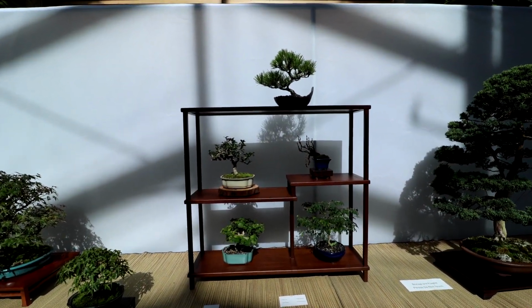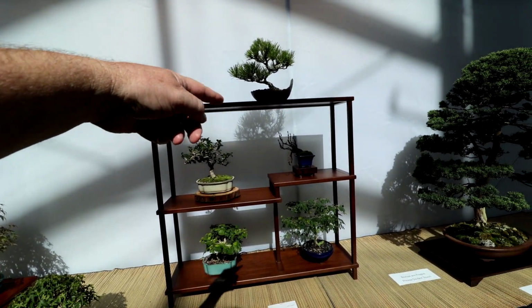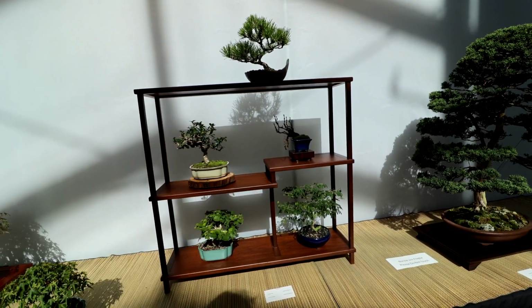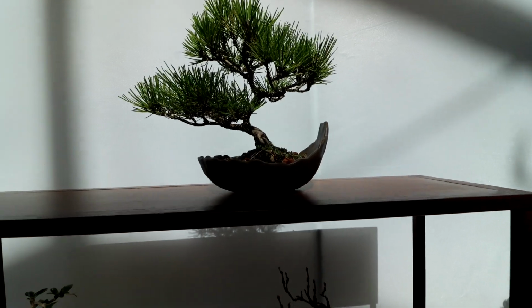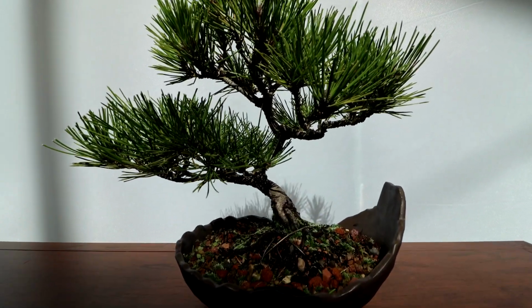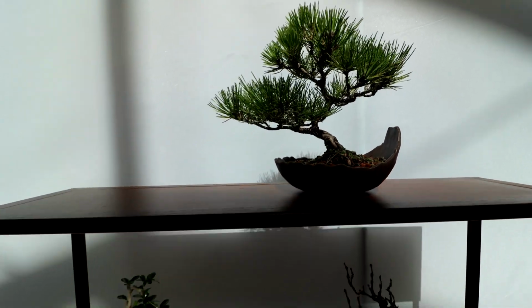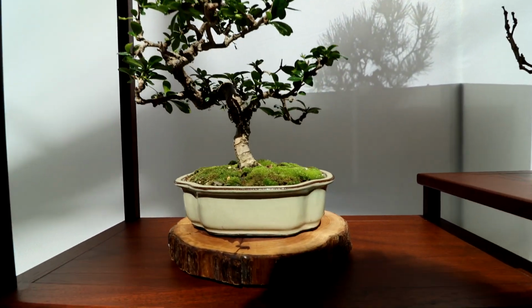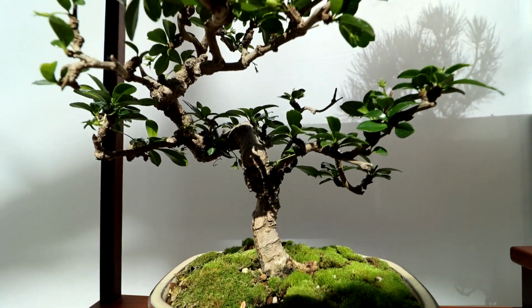So up top we've got a Mugo pine. We've got a Fukian tea, Virginia creeper, parrot's beak, and a Brazilian rain tree. So let's have a look at these. So there's the Mugo pine in a crescent-shaped pot. Looking nice. The Fukian tea. Getting very old, the trunk. Nice branch structure.